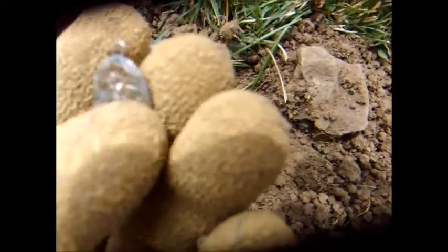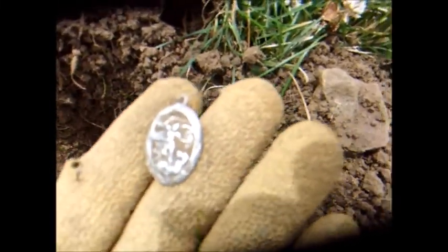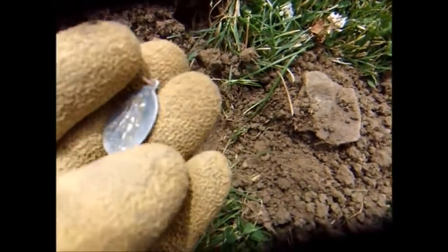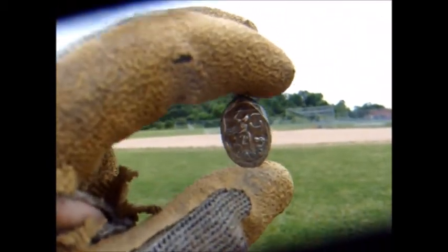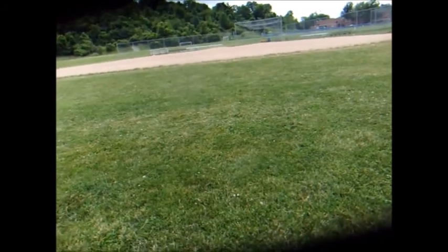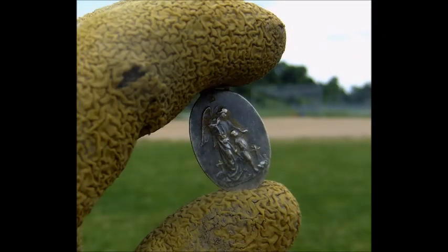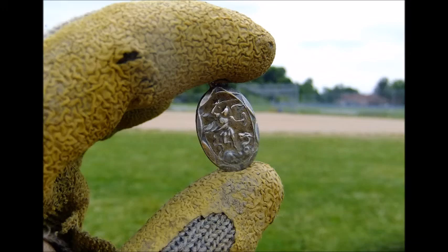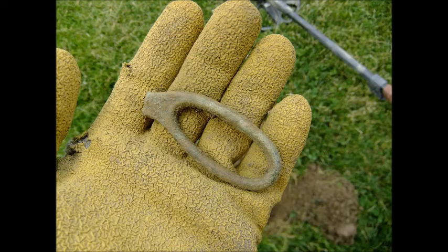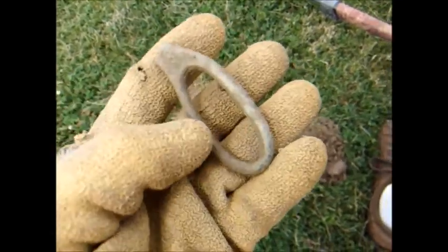Yeah, I thought that was a silver coin, but silver, the nice one, man. Yeah, it's a nice one. There's a good sun a little bit. Real heavy duty copper or something like that. Maybe some tin snips or something.